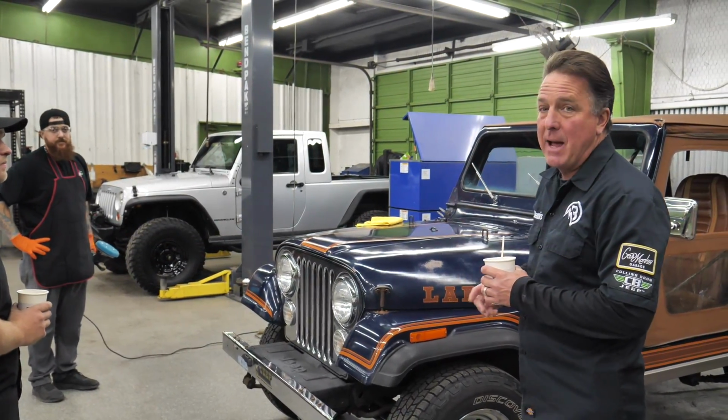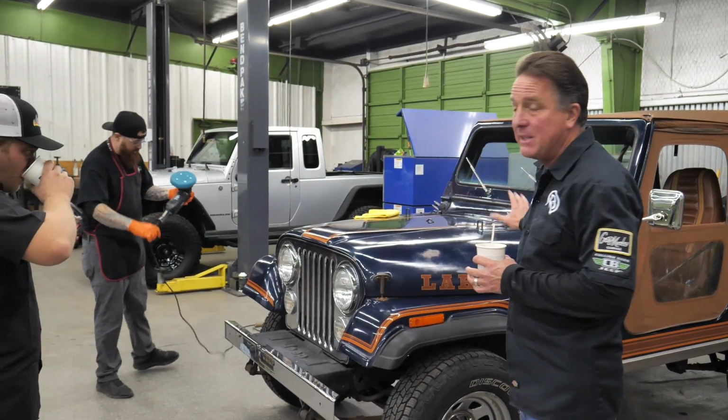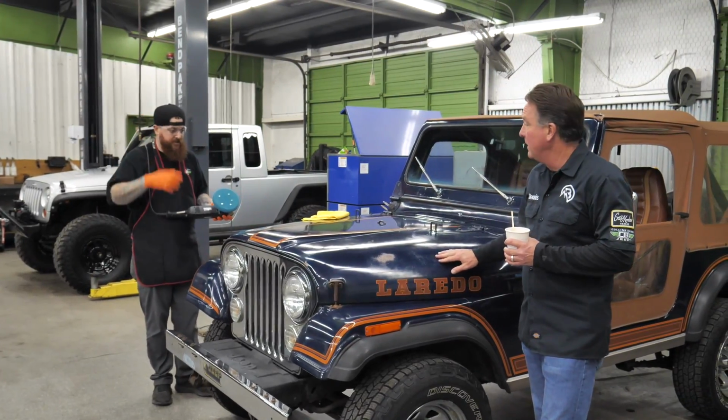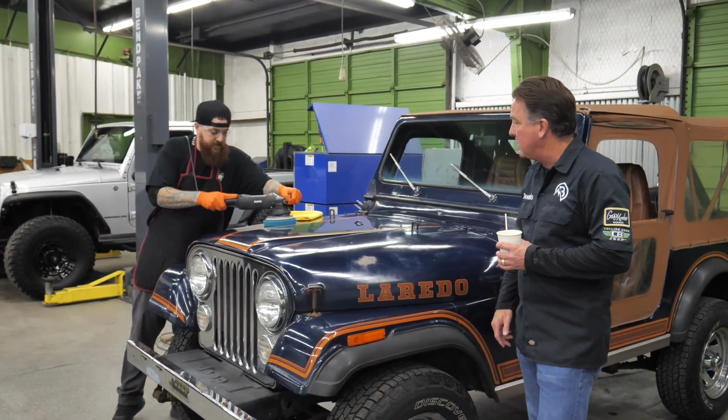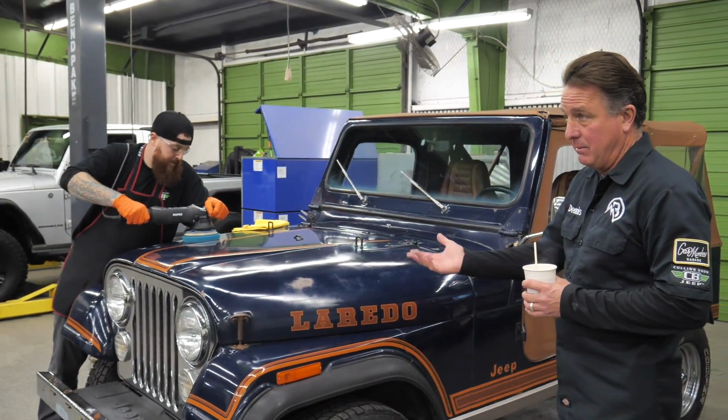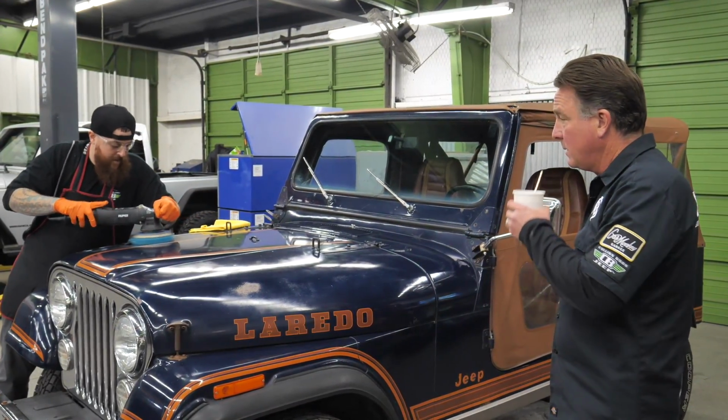So I asked Josh to come out. Let's see if it'll buff out. We have not buffed anything on this Jeep. This is just worn through naturally. So let's hit a spot and see what happens. And if it won't buff out, we'll clear this Jeep. I think it's too nice to paint. Do you agree? I agree.